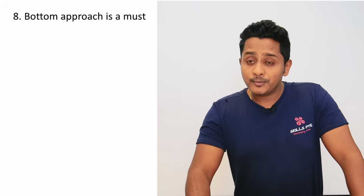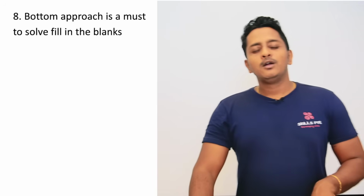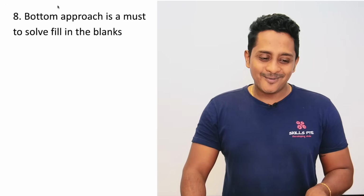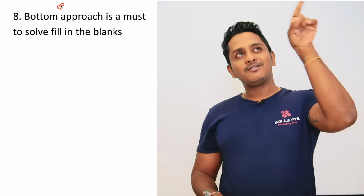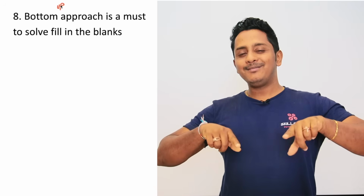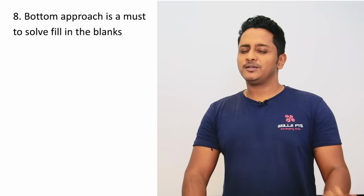Now we go to the bottom-up approach. It is a must to solve reading fill in the blanks, or reading and writing fill in the blanks, especially reading fill in the blanks. What is this bottom approach? Very sorry, it's a bottom to top approach. From bottom to top, not the other way. Usually we read from the upward direction, right? From the first line to the last line. All I'm telling you, go in the reverse way sometimes. Why, I'll tell you, but this approach is the best approach.